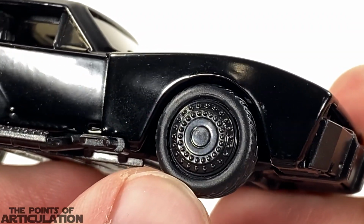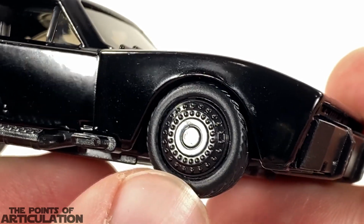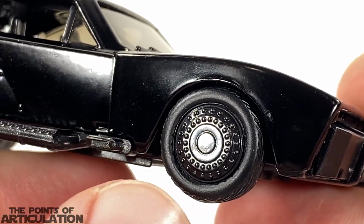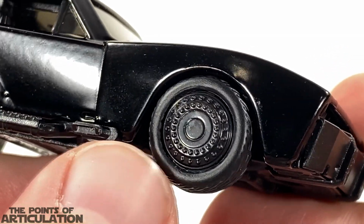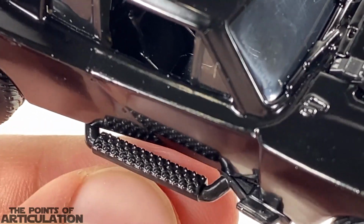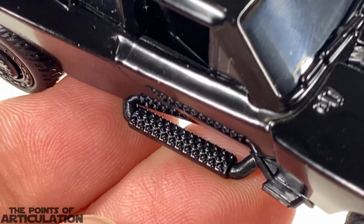And this one, same thing. Look at all those lug nuts. Oh, man. I'm going to pretend it's just armor and those are rivets, because could you imagine changing a tire on here? Holy moly. And then right here we have our step, which is molded pretty nice. I think that came out great.